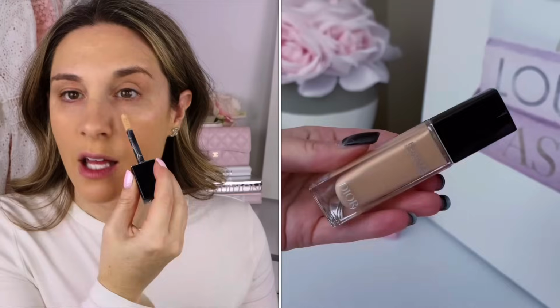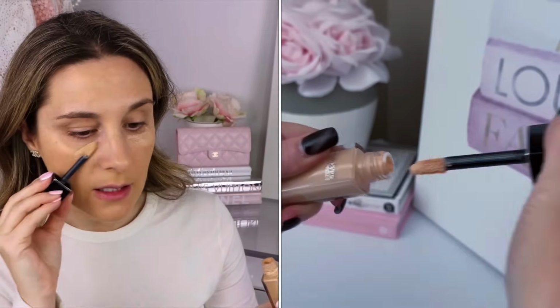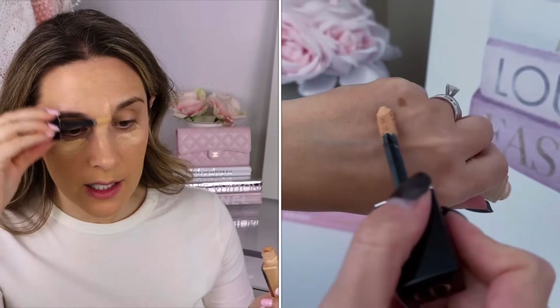Alright, I don't have a new concealer, but I usually will use either the Tarte Shape Tape or this Dior Forever Skin Correct. I love both of these. This one is really creamy, and I just apply it underneath my eyes, and I'm running low on it, and then in the center of my eyebrows, and then I put a little bit on my eyelid just to use it as a base for my eyeshadow, and then I go back in with my Beauty Blender.